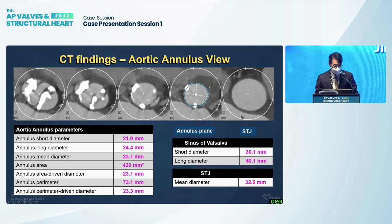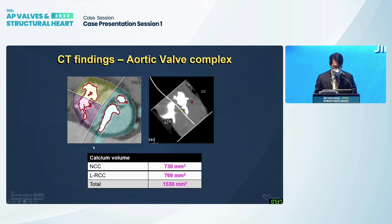In the CT annulus, you can see very severe calcium chunks from the supra-annulus to the annulus. Annulus area is 420 millimeters, and the sinus of Valsalva and sinotubular junction are relatively wider than the annulus. There is very severe calcium, and the total calcium volume is 1,503 millimeters.